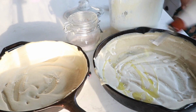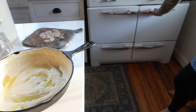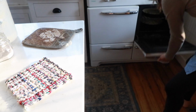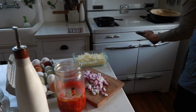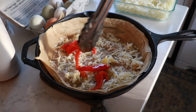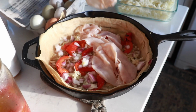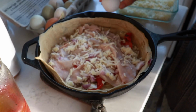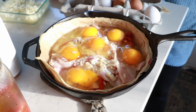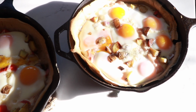A little olive oil and salt, and then I bake those for a bit before adding the toppings. Now, the new secret weapon for the pizzas are the roasted red peppers that I made in one of my recent vlogs. That just takes them completely over the top. So I did roasted red peppers, red onions, some ham, cheddar cheese. Oh, and then I put on some eggs and just allow it to bake for about 10 minutes. The goal is to make the yolks runny still. If they're not runny, it's really not that good, but if they spill out onto the pizza, it's just the best.